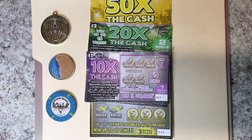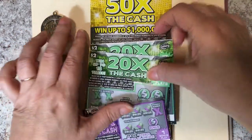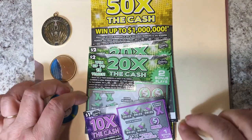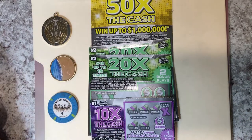I was able to get some of the new tickets and I'm gonna start with the $1, I have one, the $2, I have two, and the $5, I have one right now. And I'll do some more in my later videos, but I only have a few minutes, I'm on break time. I hope you're having a break time also.